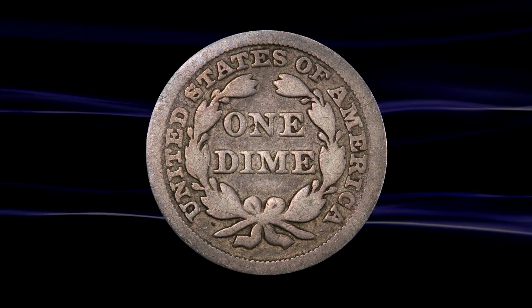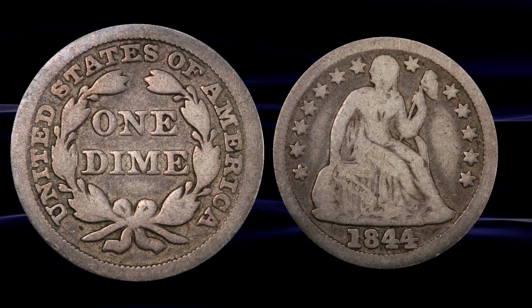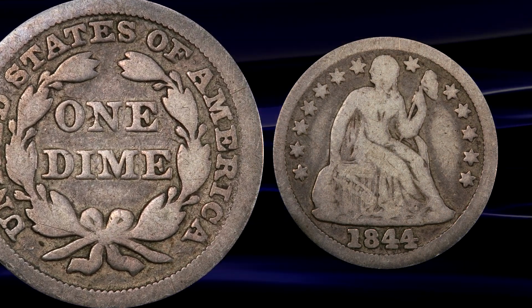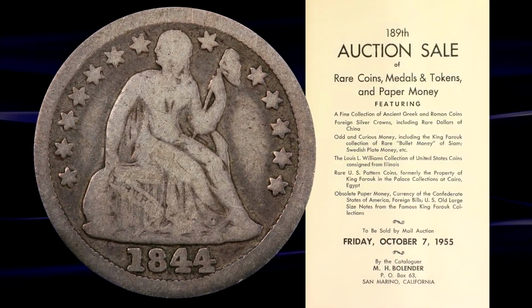It is still not known how many of the coins Frank Ross himself was able to accrue or sell before he passed away in 1955, but an auction listing from H.M. Bolender from October of 1955 selling the Frank C.